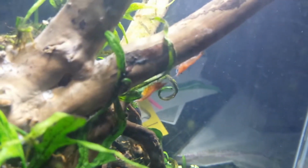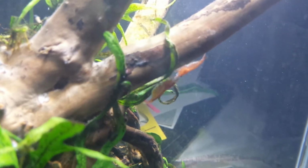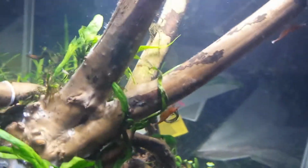And for these shrimp, let's see. You can see her right there. Come on, focus. Gosh, man. Why is technology not being awesome to me right now? Seriously. Maybe there you can see her little eggs. She's got a bunch of little eggs. She's carrying, as the shrimp people say. I've never had experience with shrimp before, so it's kind of interesting.